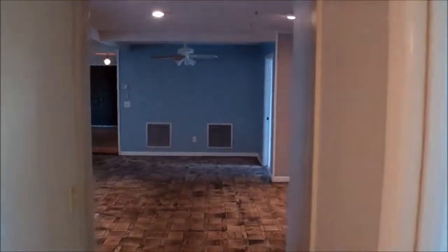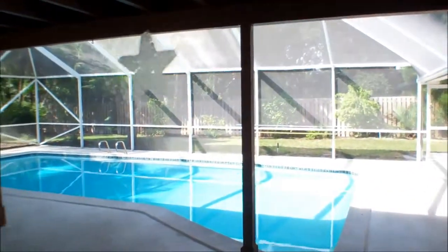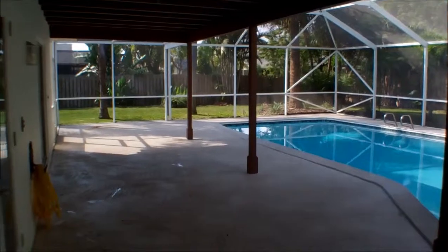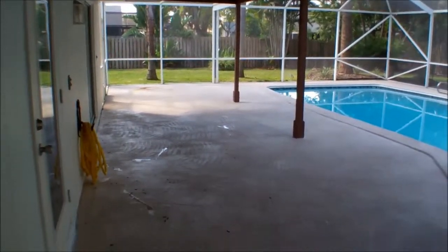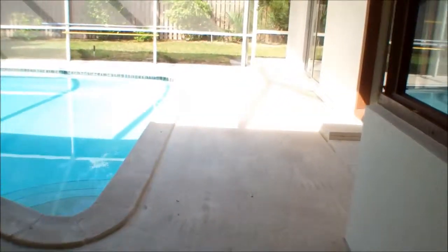So speaking of the pool, why don't we head out there now? I will take you through the main living area, through the slider and out back. So standing here in the corner, you can see we have a large covered deck. The rest of the pool is enclosed with a screen enclosure. So a lot of space for entertaining, for kids just playing around. You name it, you've got the space for it.